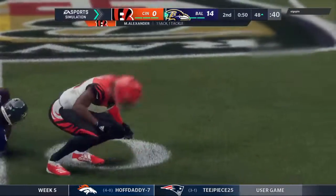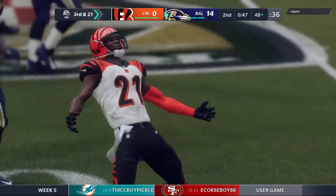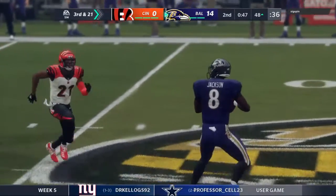The Bengal pressure gets him that time. Down he goes. Well, maybe that can give him a little bit of a jolt. One of the few things that's gone right defensively. Because other than that, it's really been a first half to forget.